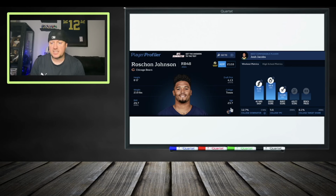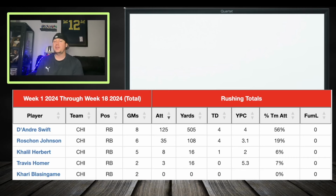A speed score solid considering he's 219 pounds. Burst score's a little bit low. Again, he's not overly productive, but we move well for our size. We got some wiggle for our size, and we're looking at the production in this offense. 6 games, 35 rushing attempts, 108 yards. It's the DeAndre Swift show.